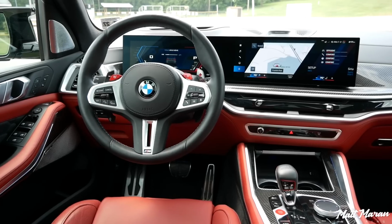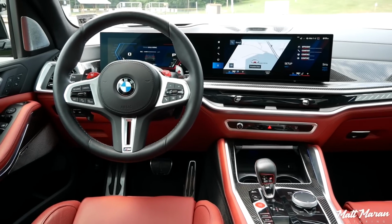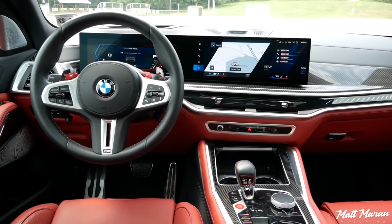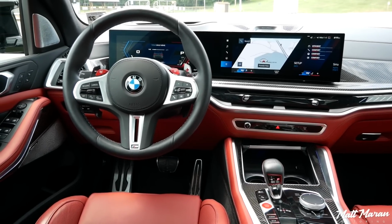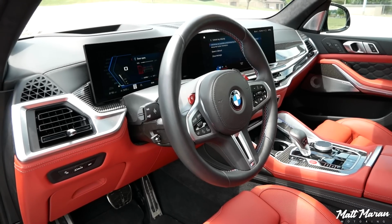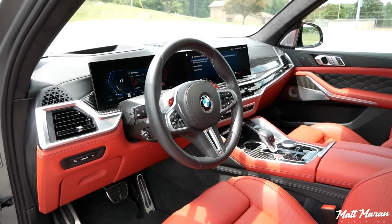The interior of the X5M Competition feels just as luxurious as you'd want for a $140,000 SUV like this one is as tested. And so this one also has the executive package, which gives you all kinds of other niceties like these massaging seats, the heated and cooled cup holders, and a bunch of other nice touches.